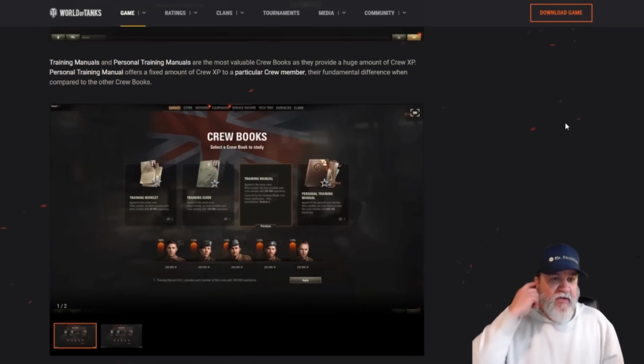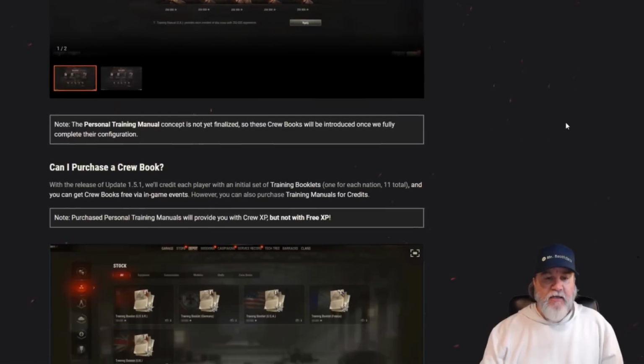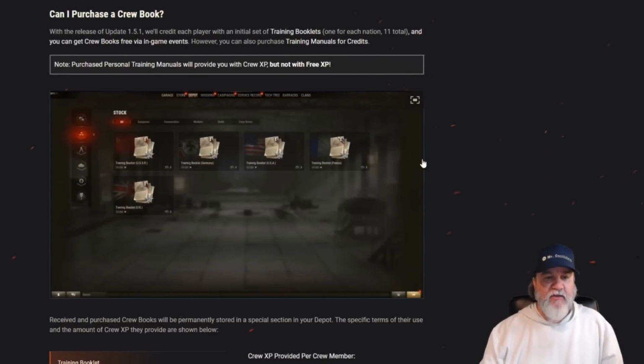Training manuals and personal training manuals are the most valuable crew books, as they provide a huge amount of crew XP. The personal training manual offers a fixed amount of crew XP to a particular crew member. So that's the fundamental difference when compared to each of the crew books. And then it just goes on to show you how you can accumulate them, where you find them.